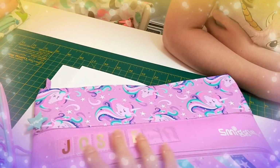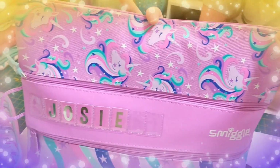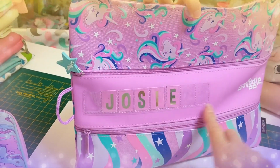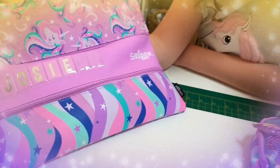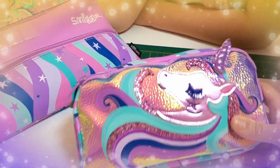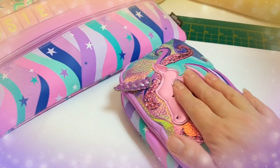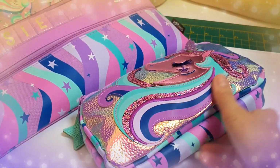Faves pencil case. So we've got this big style. And it's got unicorns all over it. There's a couple of zippers on the front here to hold some other little things as well as inside. And then the other one is this matching pencil case, which has a really cute sort of metallic unicorn on the front. Unicorns are the favourite at the moment, aren't they?